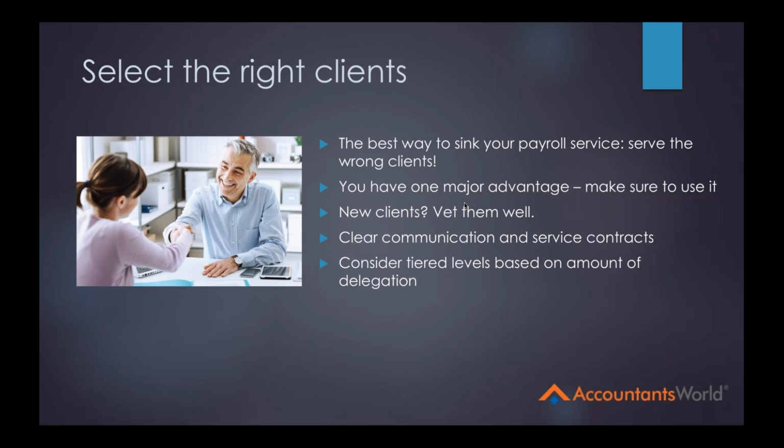Well, these are clients that are consistently unorganized or frequently have cash flow problems. The only criteria that these clients have is to get the lowest price. It's extremely important that you select the right clients for your payroll services. Make sure that the clients you take for payroll processing are fiscally responsible and don't run into constant cash flow problems.